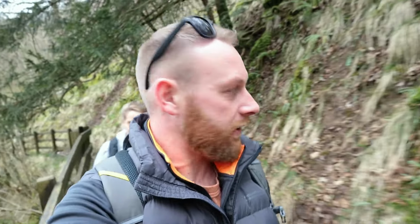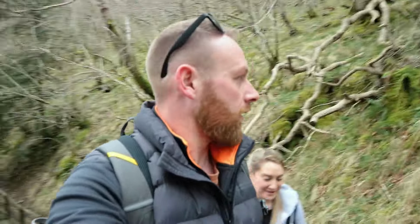So we've managed to get in touch with a lady from the off-grid camp website just outside Sedbergh. Is it Sedbergh? Not far from us anyway, and we've booked a spot up there. So once we've done the trail, we'll make our way up there and set up camp. Our little honeymoon camping trip.